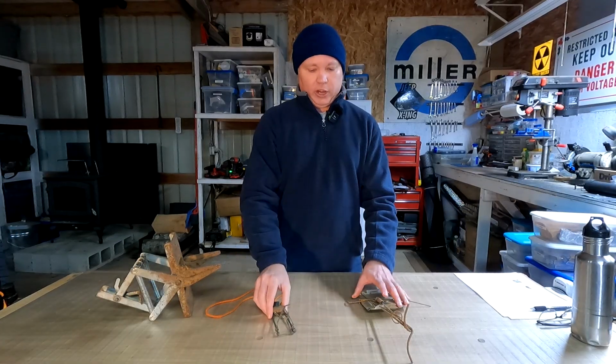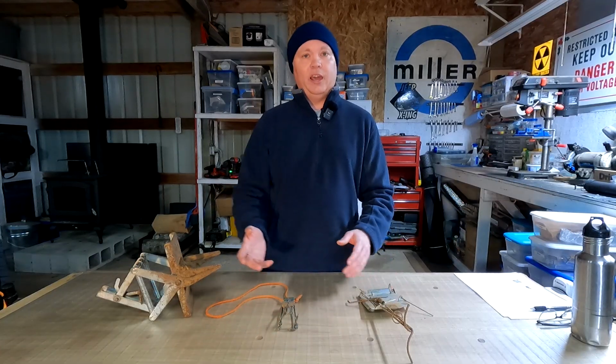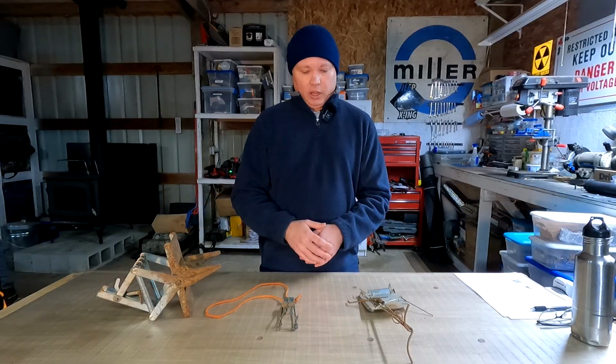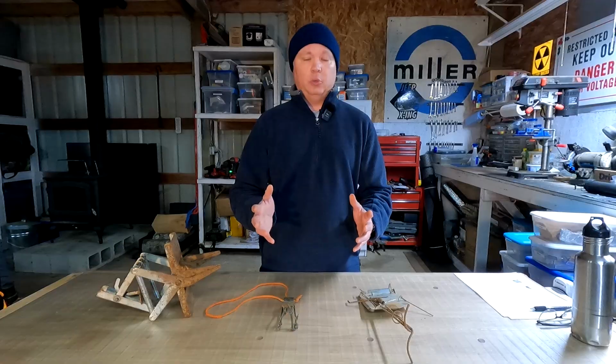So these are the two traps that I use the most often inside of a mole mound, and then if I have a visible mole tunnel, I'll use this trap here. So let's go outside and I'll show you how I set these up, and hopefully we'll catch a mole.